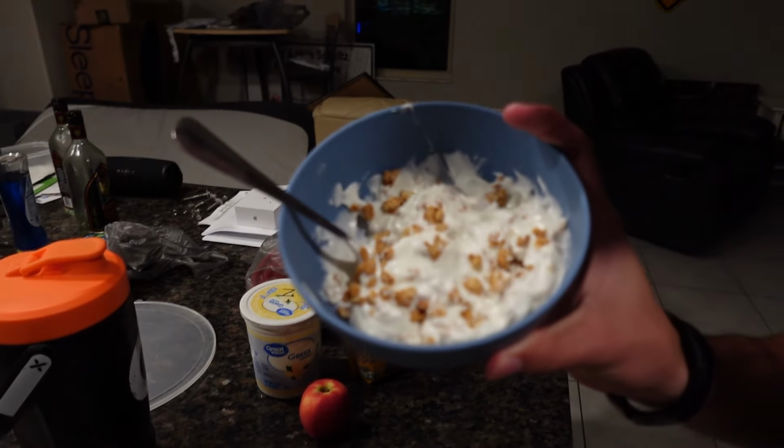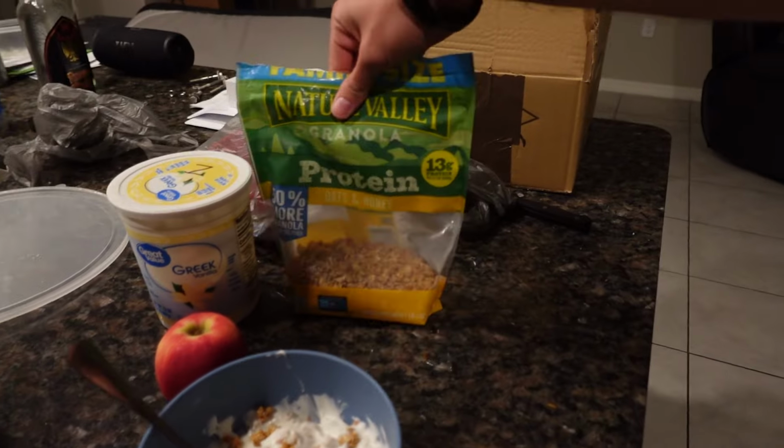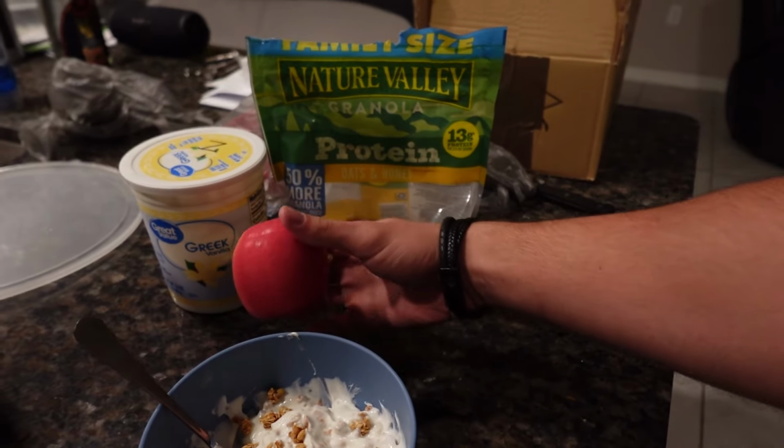So for meal number three, I guess not necessarily a meal, but more of a pre-workout snack, we're rocking with some Greek vanilla yogurt, protein granola, and just a nice apple. Yogurt comes in around 140 calories and 14 grams of protein, which is very nice. And then also throwing in this granola, we got another 13 grams of protein and 270 calories.